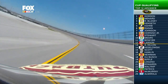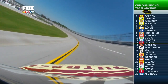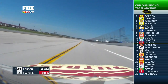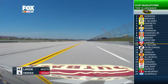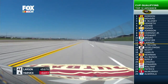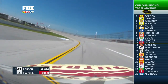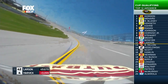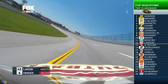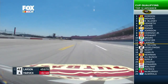Kevin Harvick is our defending series champion. He wheels the Outback Steakhouse Chevrolet for Stewart-Haas Racing. Mike, there are 12 cars in the 60s from Jimmy Johnson all the way down to Kurt Busch. And that is Harvick's teammate. Kevin had a top 20 or top 10 in both Talladega races last year. And you can see he's well over a tenth off of Kyle Larson in that 42 car, closing in on a tenth and a half off as he enters the tri-oval.